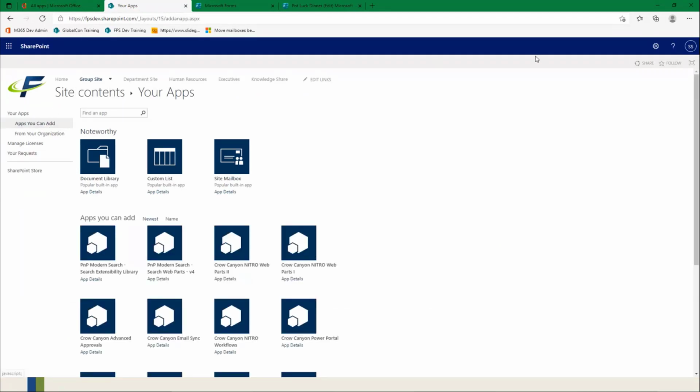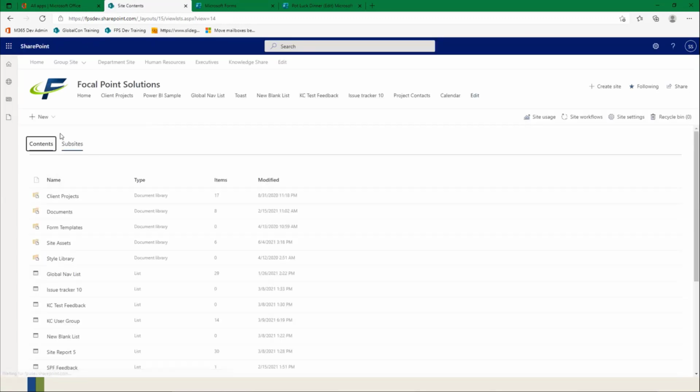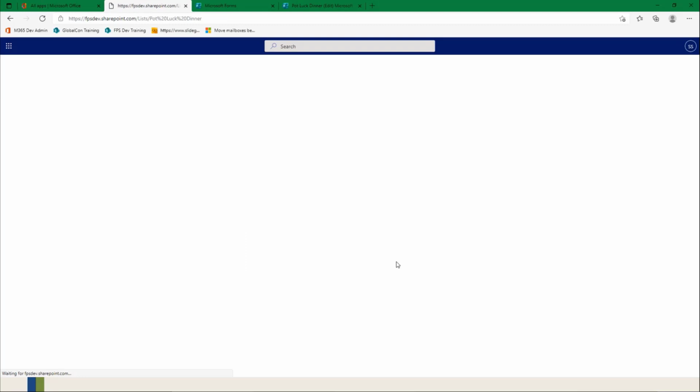Actually, not really what I want to do because I want my list piece. Never mind. I hate the fact that I have to go here to actually hit create a list. Go here, I'm going to create a list. I'm going to create a blank list. I'm going to call this Potluck Dinner. I'm going to show it navigation just for ease of use, and I'm going to have it create.